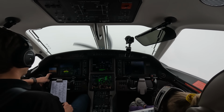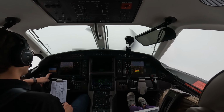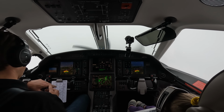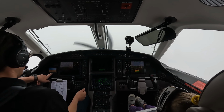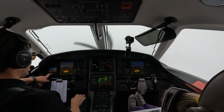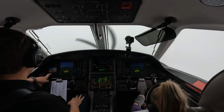Hello, South Bend, Pilatus 921 November Golf, 7,500 descending 4,000, direct Cody for the ILS. Pilatus 921 November Golf, South Bend approach, altimeter 2952, and you can cross Cody at or above 3,000, cleared ILS 27 approach, Goshen Airport. Cody at or above 3,000, cleared ILS 27 into Goshen, 921 November Golf.